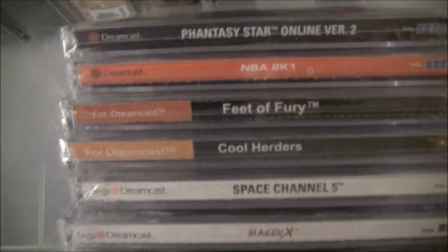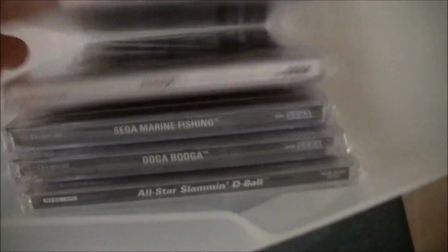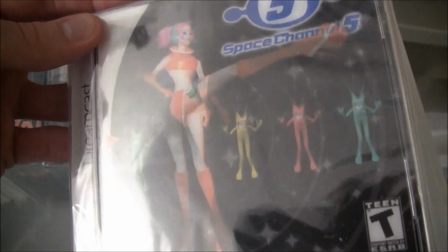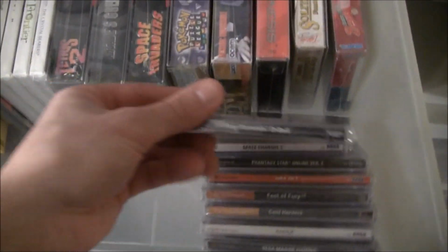And then here, these are kind of cool. There's a couple homebrew Dreamcast games, Phantasy Star as well. NBA, Space Channel 5. I never really understood this game. It's got kind of a cool cover there, though, if I can make it do the little, there we go, little leg kick. Second Marine Fishing, Ooga Booga, and All-Star Slam and D-Ball, the only sealed PlayStation game that I own currently.